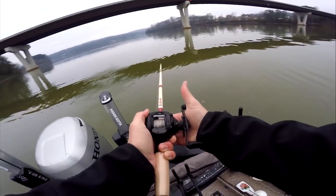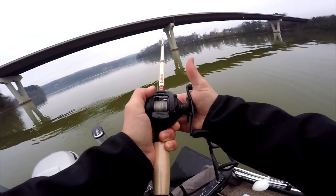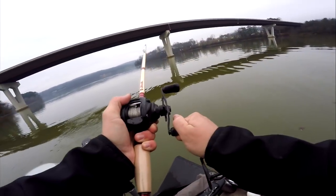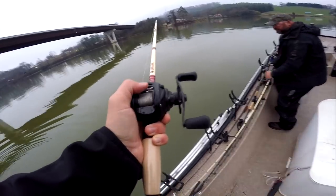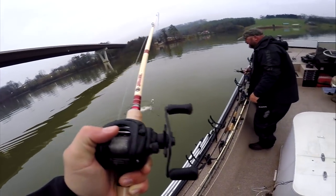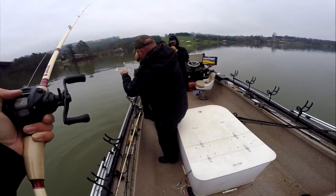Okay, yep. It's not done yet. Come on, buddy. You can do it. You can do it, bass reel. You can do it. Oh, baby. Oh, gosh, not bad. That's a good fish. Woo!